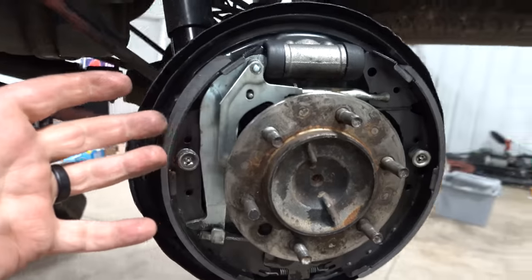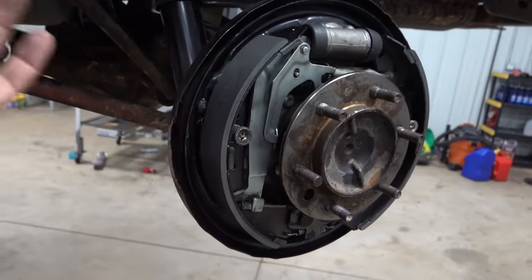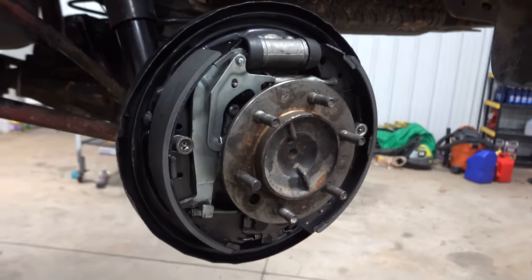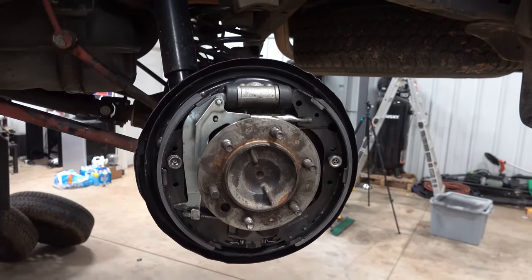I'm just waiting for the phone call that the drums are done being turned. Took them to O'Reilly's and they're able to turn them for less than a third the cost of a new drum. You don't need to just automatically replace it. We did the video before where you can turn rotors, you can turn drums, and it saves a tremendous amount of money. $30 versus $100.